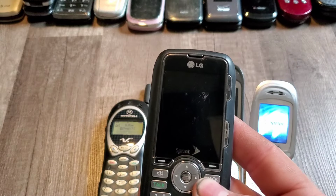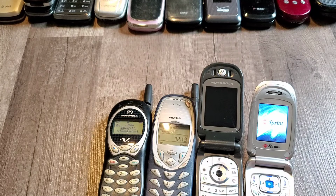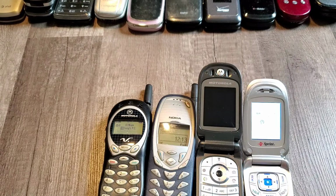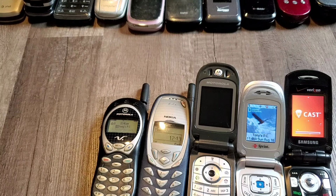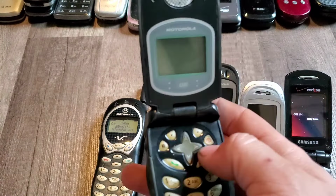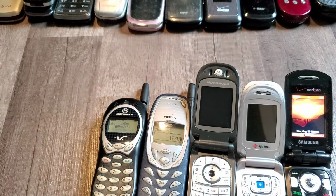rumor, and it's dead. Here's a Samsung A930. I think this is the second one I have. This one does have a battery in it, so it should be charged. As well as a Motorola I530 with Nextel. And it's dead. Nextel phones take a different charger than the regular Motorolas. It's very strange. So I need to buy one.